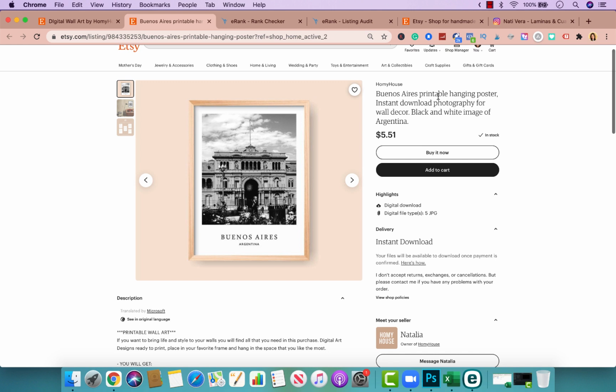So your title, I think you did a really good job with it. It doesn't seem like it's keyword stuffed. I know for Etsy, they frown upon when you do keyword after keyword after keyword, you list a list of keywords. With her title, she has Buenos Aires printable hanging poster, instant download photography for wall decor, black and white image of Argentina. So it is really simple to read. I'm not confused. It's not going to turn me off as a customer. So that's really good. What you want to make sure, though, is that whatever you put here, you're optimizing it for SEO, but you're making it user-friendly for the customer.